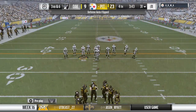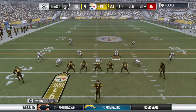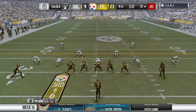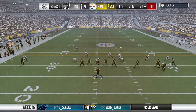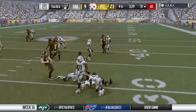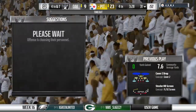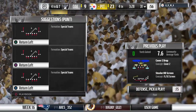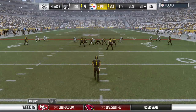It's 3rd down, 6 yards to go for the offense. They come out 5 wide, 3 of them to the right side. On 3rd down, Roethlisberger out to the flat. That's complete to his running back. Now whistles, and the Raiders are going to signal for a timeout. It's just their first. They'll be down to 2 remaining as we step aside here in the 4th quarter.